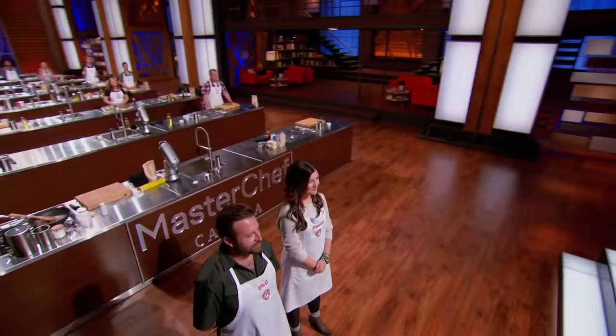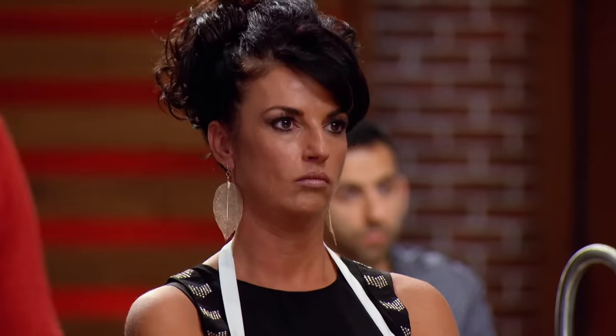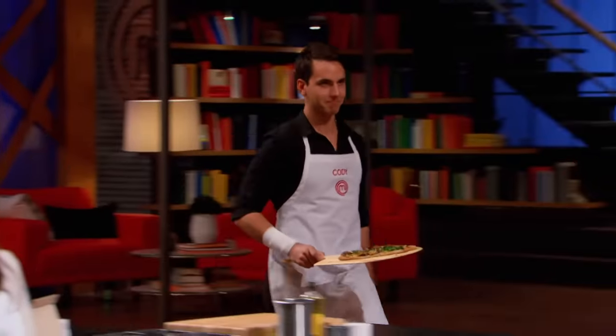Thank you. The third home cook on our list used a refined combination of beautiful ingredients. And that home cook was... Come on, come here. Cody. Yeah. This magical creation is me on a pizza. Right on, man. Hey, Cody. Chef, I call this pizza the fifth dimension.